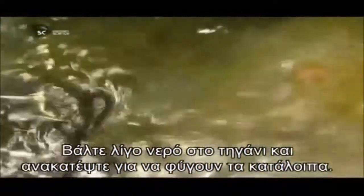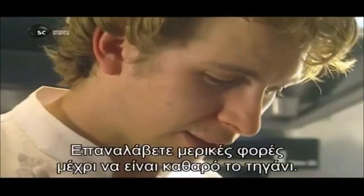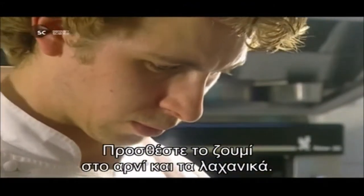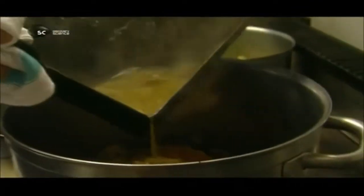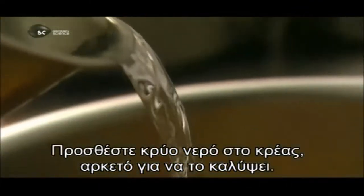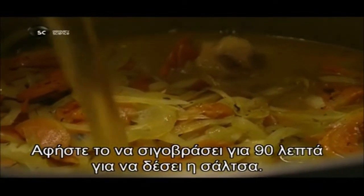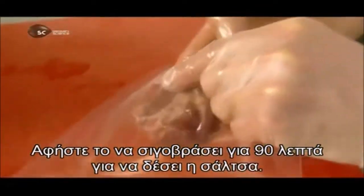Deglaze the pan by adding a little cold water. Reduce to a syrup, stirring all the time. Repeat 4 or 5 times until the pan's clear of residue. Then add this to your lamb and vegetables. Then add cold water, just enough to cover the meat, and simmer for up to 90 minutes. Later this is strained and reduced to a sauce.